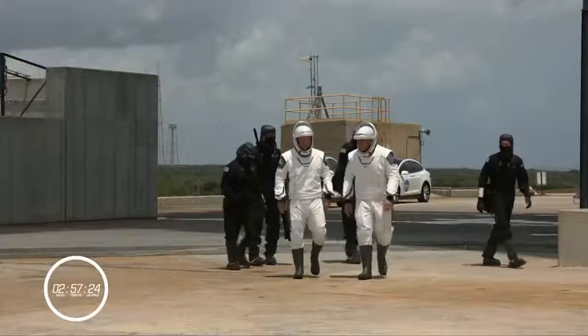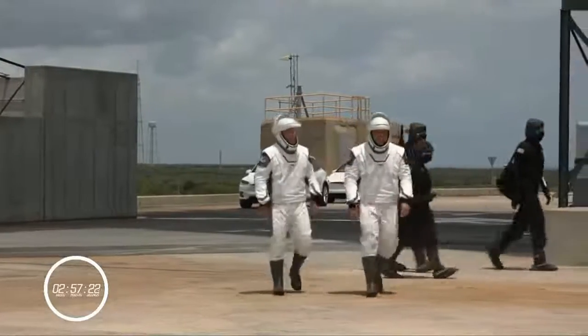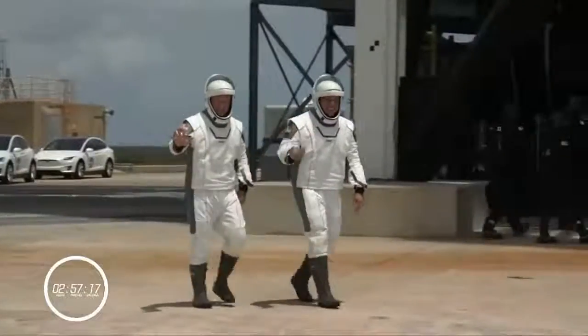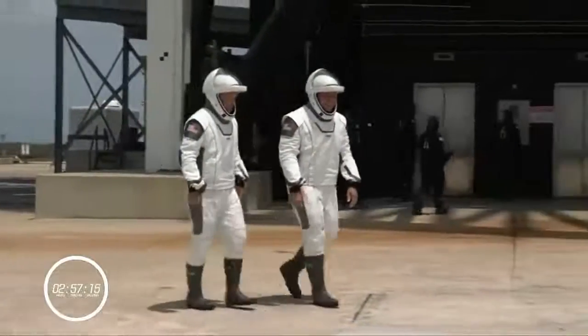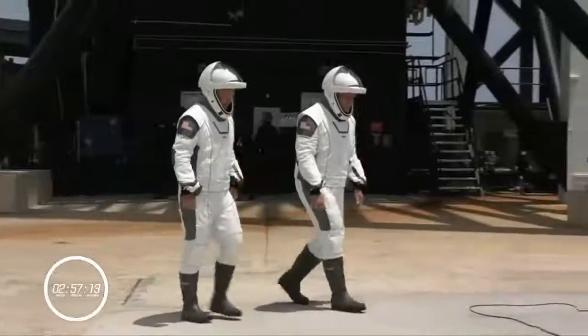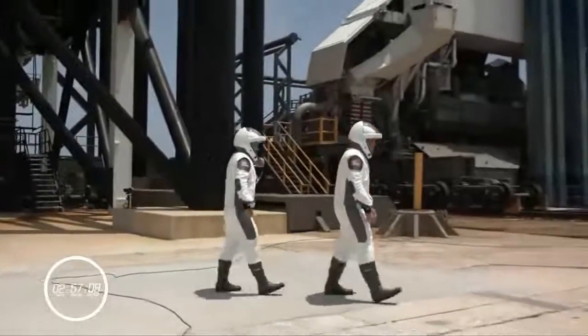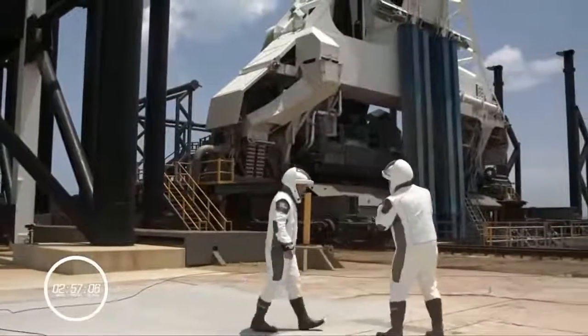Looks like they've already gotten out of the car and they are walking up to the elevator that will carry them all the way up to the 255-foot level, and then they'll have a couple of steps to get up to the level where the crew access arm is. Called on countdown 1 at 2 hours 57 minutes, the crew has arrived at the pad on schedule.